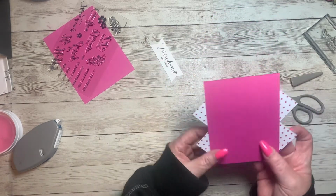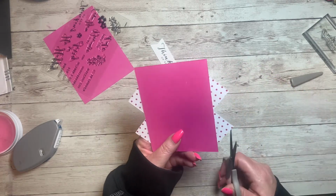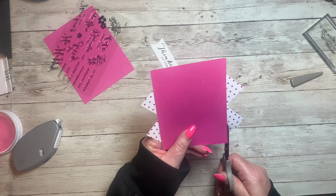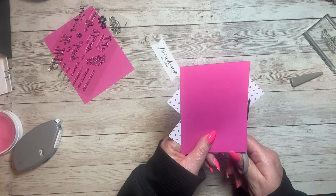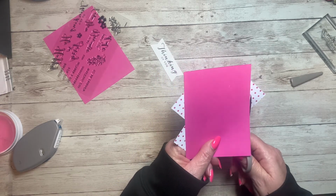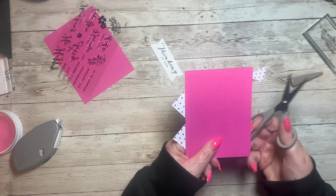Now, because these are longer, and that's what we wanted, I'm going to just trim them off. And I'm seeing now that a lot of my adhesive is getting trimmed off. So I might have to put some more on there.